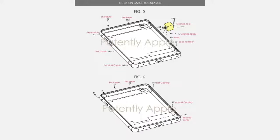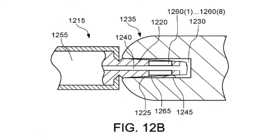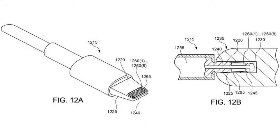And this is essentially a hydrophobic coating that disperses water away from these surfaces. And that way it's not going to get into the phone as easily. And from earlier in the month, there's another patent that details a wedge-shaped lightning connector, which is quite interesting. It's unknown if the actual port would change as a result, but when you would insert it, it creates a seal that would prevent water from going in.